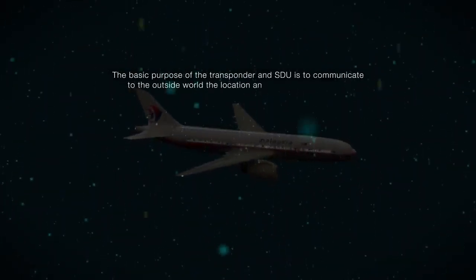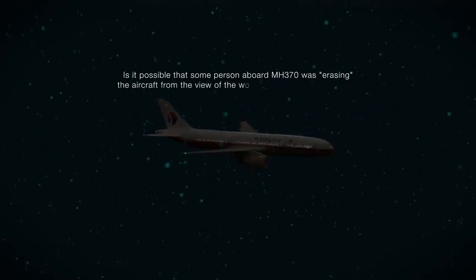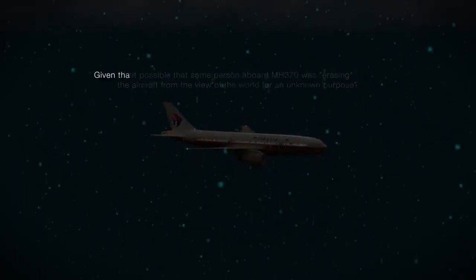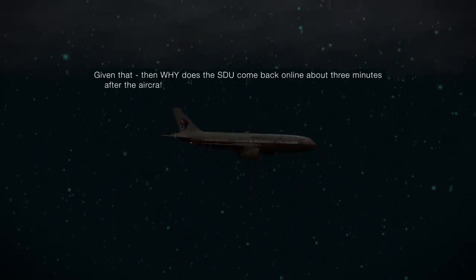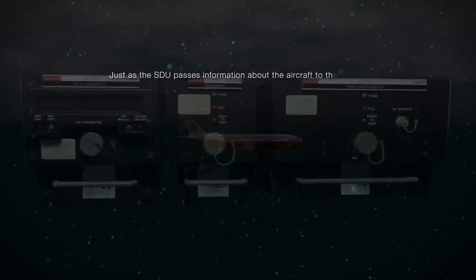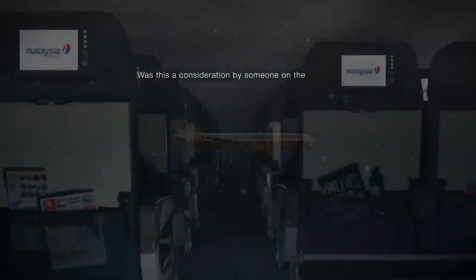The basic purpose of the transponder and SDU is to communicate to the outside world the location and status of the aircraft. Is it possible that some person aboard MH370 was erasing the aircraft from the view of the world for an unknown purpose? Given that, then why does the SDU come back online about 3 minutes after the aircraft has passed out of Malaysian military radar coverage? Just as the SDU passes information about the aircraft to the world, it also passes information about the world to the aircraft. Was this a consideration by someone on the aircraft?